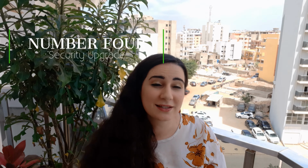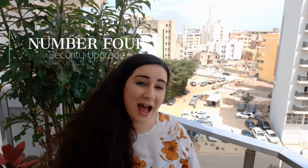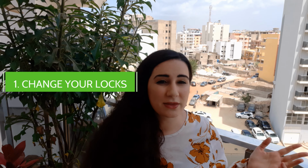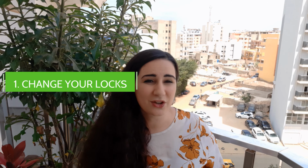Okay, number 4 is your security upgrades. So your apartment or your house is not going to be 100% ready in terms of security. You need to have your locks changed right away. So you never know if the owner or the old renters still have a copy of their key, and that can be really dangerous. So you want to make sure your locks are brand new for only you to have the keys for. You also want to think about fire safety.